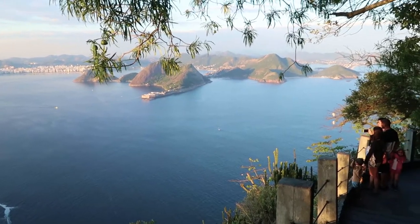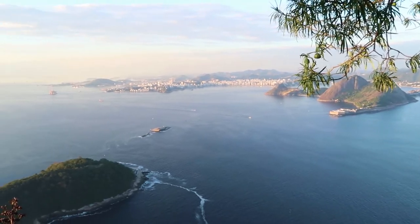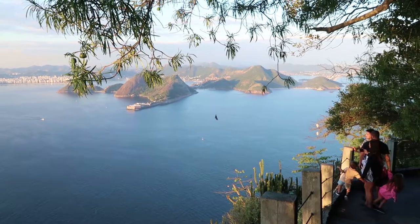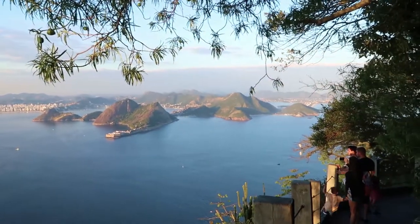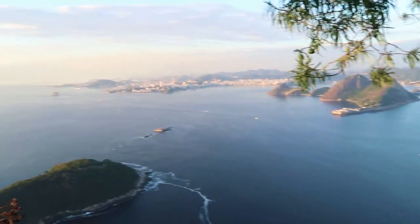So on this side of the mountain, we've got a better view of Niterói. If you see, Niterói just looks pretty much like another little Rio. The landscape and everything is very similar. It's pretty cool as well.